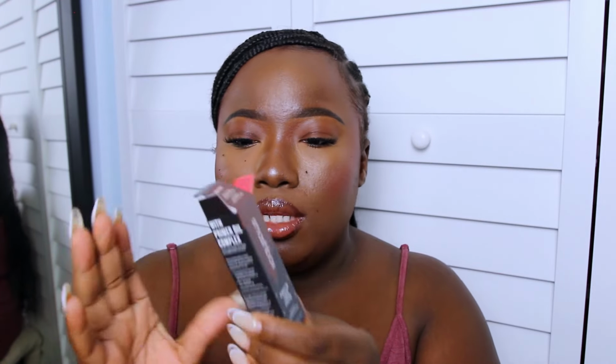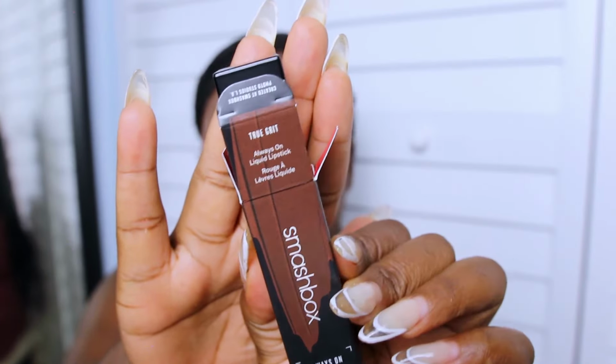I picked up the Smashbox Always On liquid lipstick, and you guys, this is the shade True Grit. The shade is True Grit.